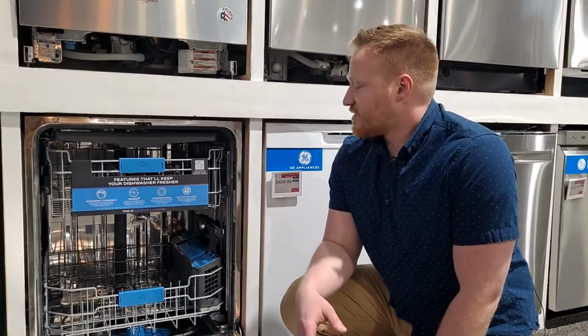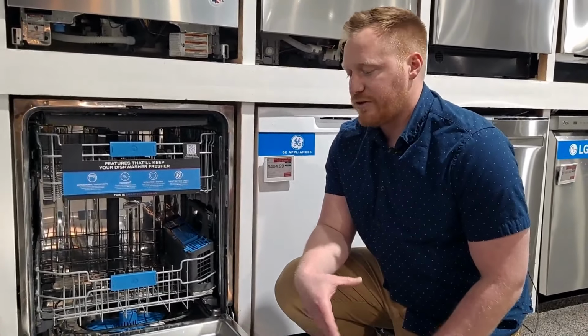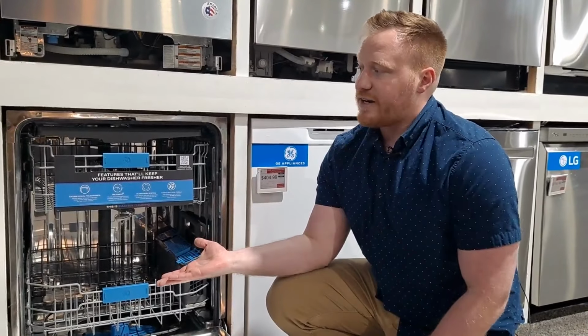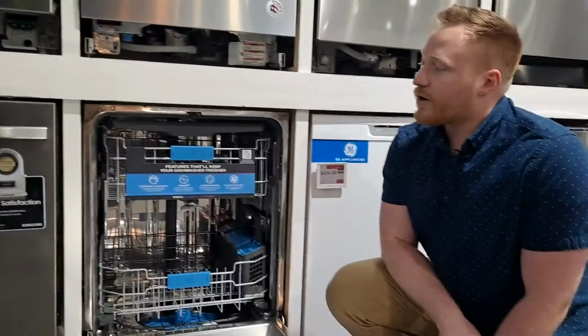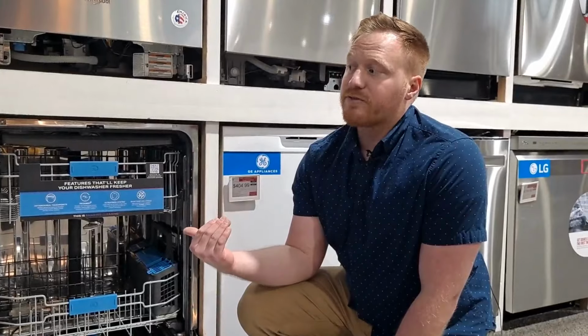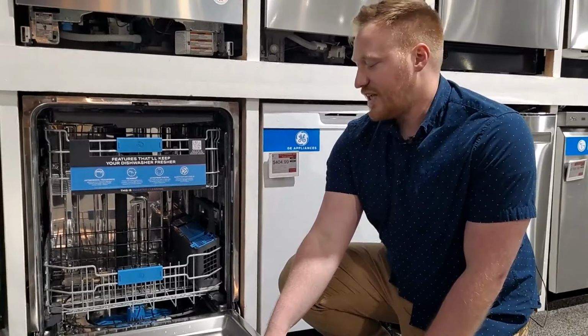It's also going to be quieter. So significantly, you'll start to see decibels, which is how they measure the noise of these units, start to drop off when you get into stainless tubs versus plastic. And that's actually going to be your benefit of the hybrid tub, because it has the stainless on the inside of the door, it's actually going to give you a little bit of that noise reduction, so it's a step up from your full plastic interior, but obviously it's not going to be as good as a full stainless interior.